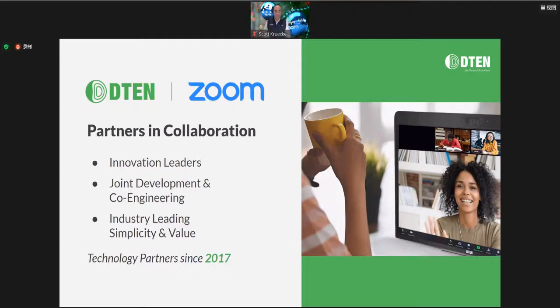Another thing we've done with the DTEN team is this is the DTEN Me, which we'll talk about today. This is the first all-in-one unit, personal device, using a personal Zoom Room license for the home user. So this is a first in class in the market today. We'll talk a lot about that because we've been getting a lot of success with this one for home users, and we're starting to see it in the EDU space as well. Really cool stuff with the DTEN Me.